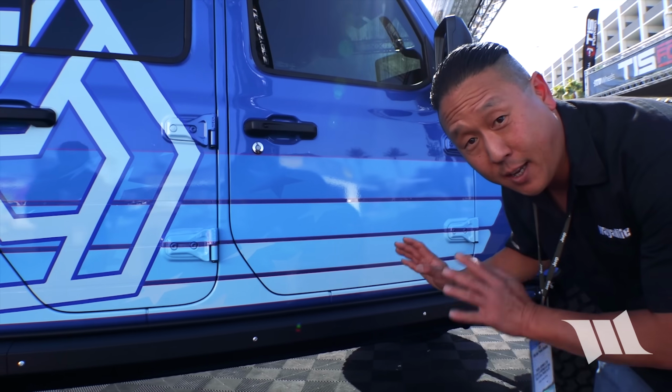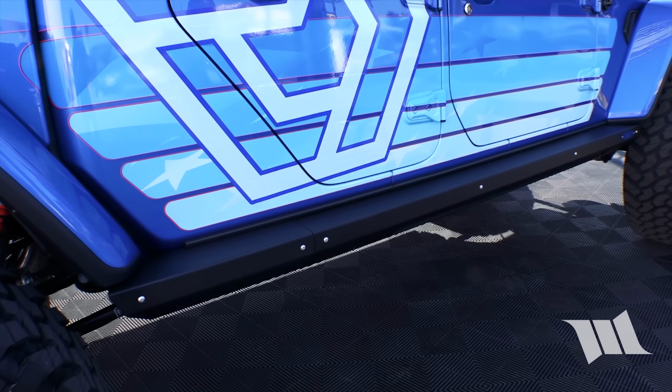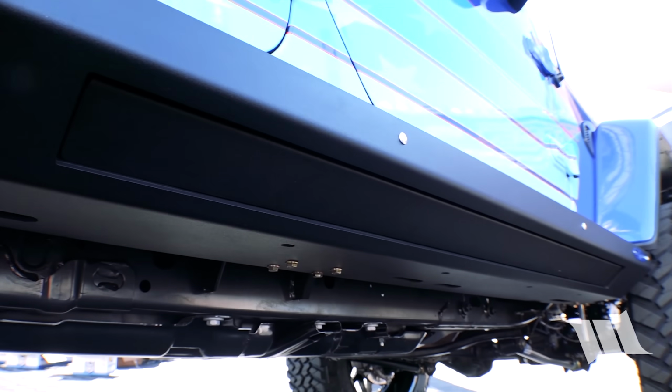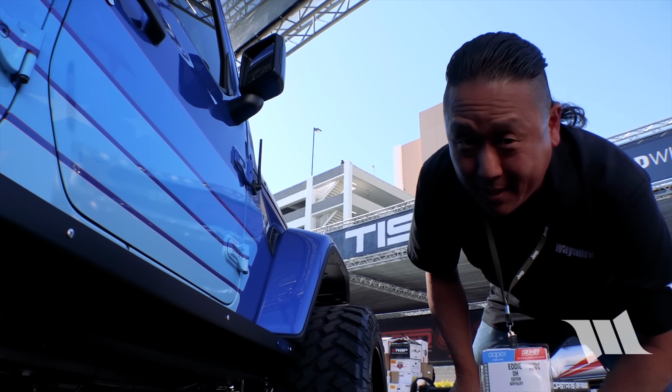And finally, to help you get into this big bad boy, we got a set of Rock Slide Engineering side steps and rocker guards. As you can see, these things sweep down and help you to get inside.